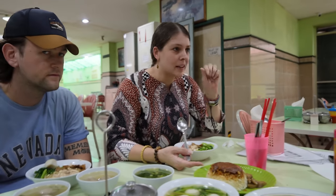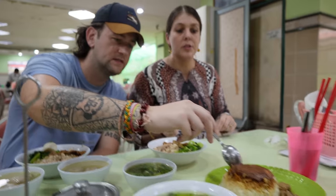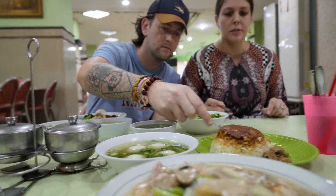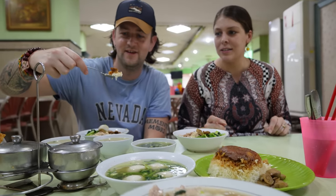This is amazing. The rice is so good. The rice is a little bit like a risotto. It's very soft, steamed. Super, super nice. Very good. Amazing. Try as well. Super good. The chicken also very nice. Oh my god. Looks so good.